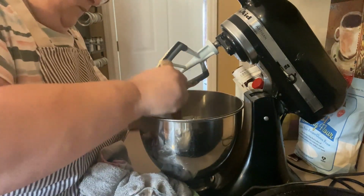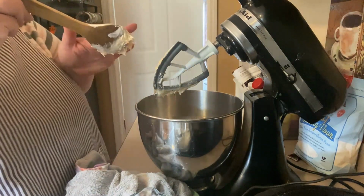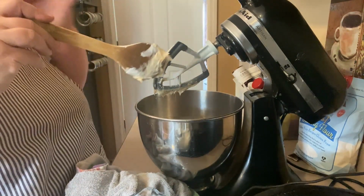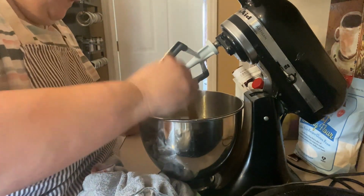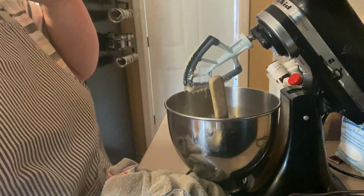Okay. So I always like to taste for caramel and sweetness. Yes, that's perfect. Let me show you what it looks like. Hopefully it's not too dark. It probably is, but you'll see it a little bit when I add it to my pie.